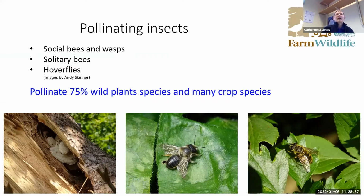And finally, the pollinating insects. Social bees and social wasps often nest in the cavities in trees. Bumblebees, like the tree bumblebee, or a feral colony of honeybees can be found in trees. Wasps, social wasps, such as the common hornet or the European hornet, may also nest in trees.